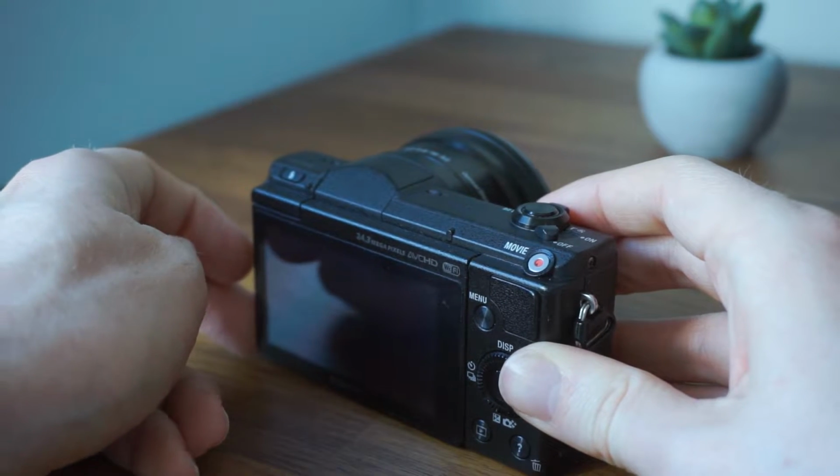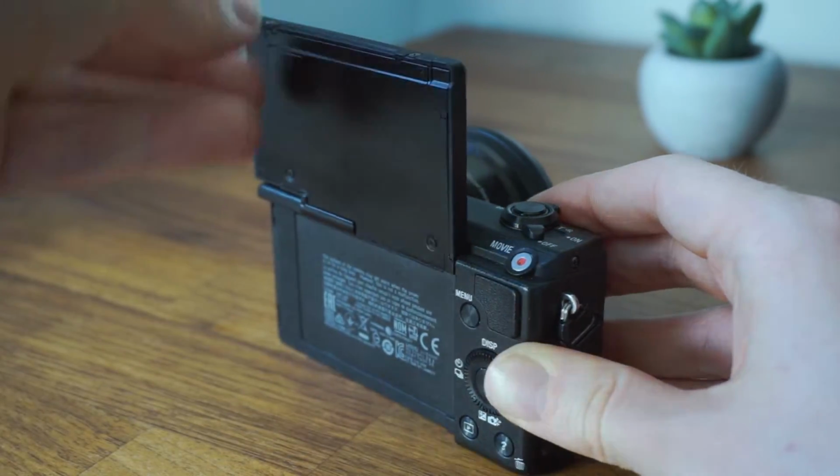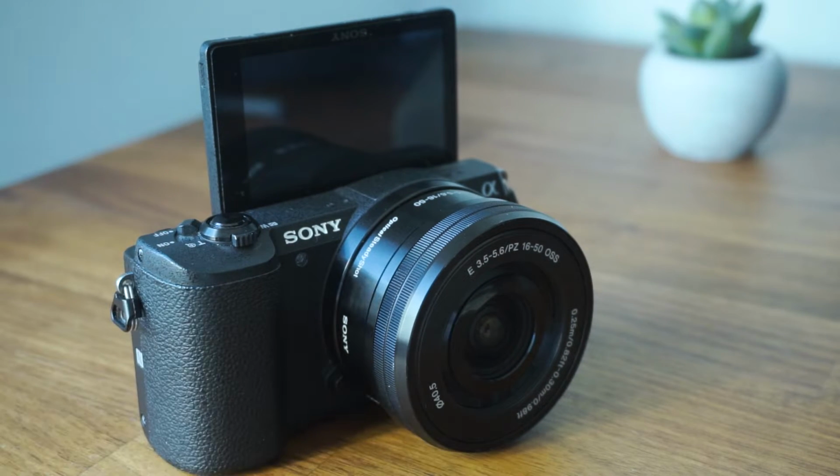And talking of vlogging, one of the main advantages of the A5100 is the flip-up 180-degree screen, which means you can monitor yourself at all times, whether you're just taking selfies or taking YouTube videos like I'm doing here. You can just have the flip screen up so you can check your frame and make sure everything is how you want it.